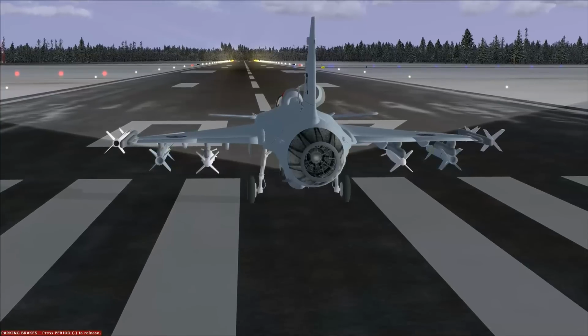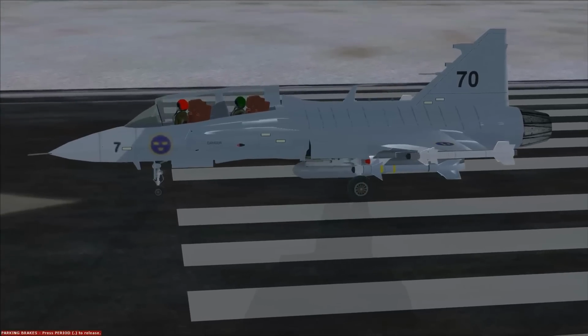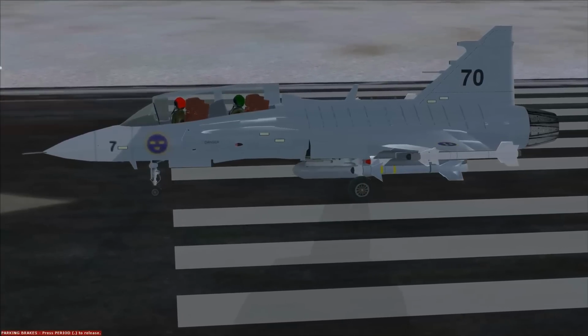But still, if you're looking for a Gripen, this is a Gripen. It works. It does fly. It just feels sluggish.